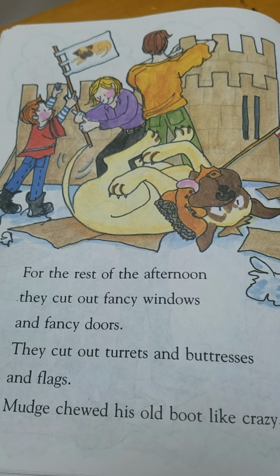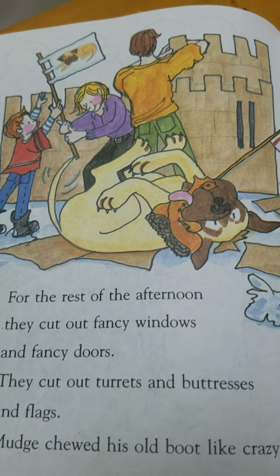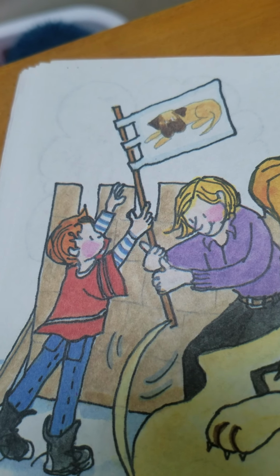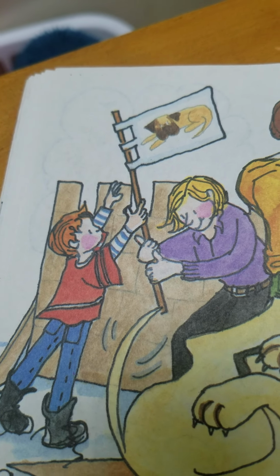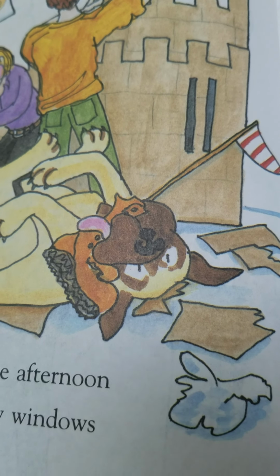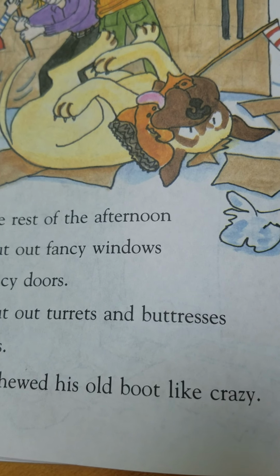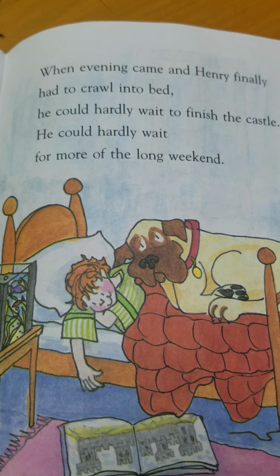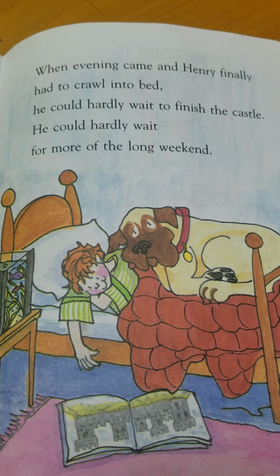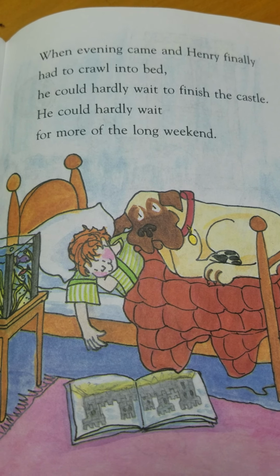For the rest of the afternoon, they cut fancy windows and fancy doors. They cut out turrets and buttresses and flags. Oh! They made some good flags there. And he loves his boot. Mudge chewed his old boot like crazy. When evening came and Henry finally had to crawl into bed, he could hardly wait to finish the castle. He could hardly wait for more of the long weekend.